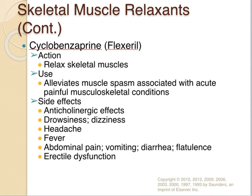To talk a little bit more about cyclobenzaprine, or Flexeril as it's commonly known, its action is to relax skeletal muscles. It has some side effects, including anticholinergic effects. It can cause drowsiness, dizziness, headache. Those are the common side effects.